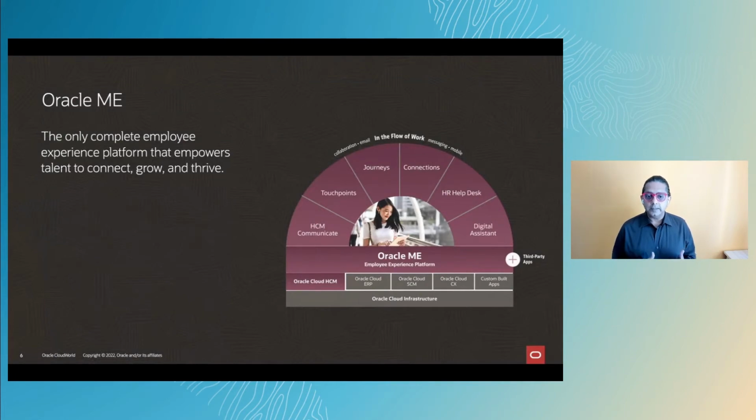With that in mind, earlier in the year, we launched Oracle Me, a complete employee experience platform designed to increase employee engagement and ensure employee success. As part of Oracle Cloud HCM, Oracle Me provides capabilities to streamline communication across the organization, increasing productivity by guiding employees to do relevant tasks. It helps build manager-employee relationships and connect your employees with their peers to build professional networks.